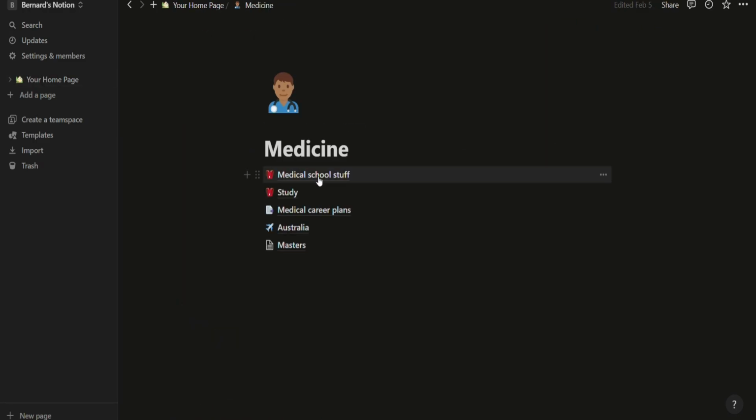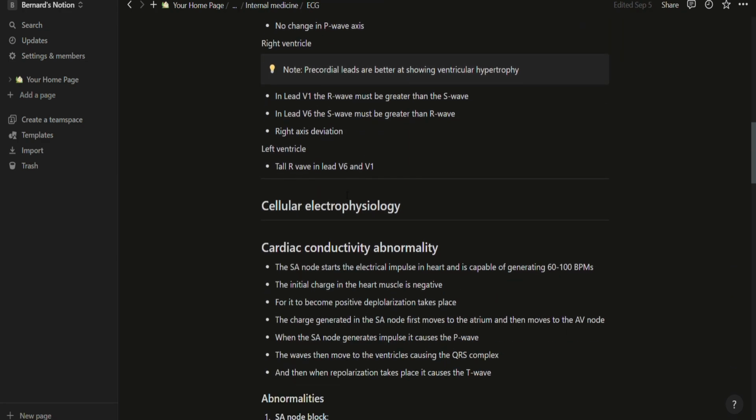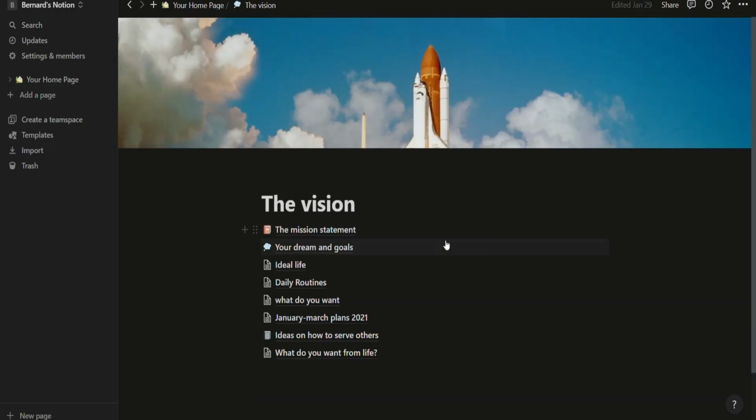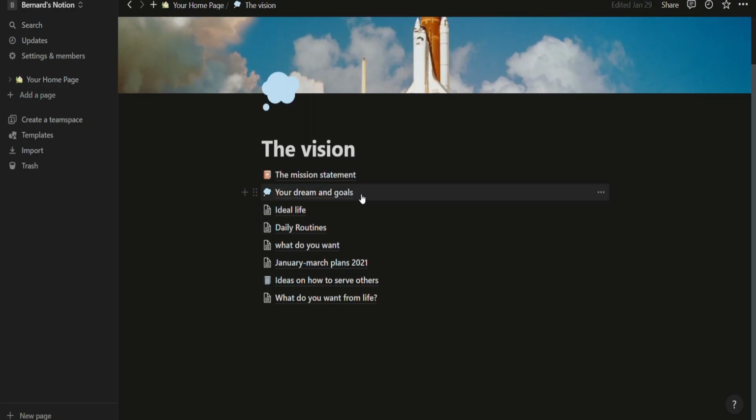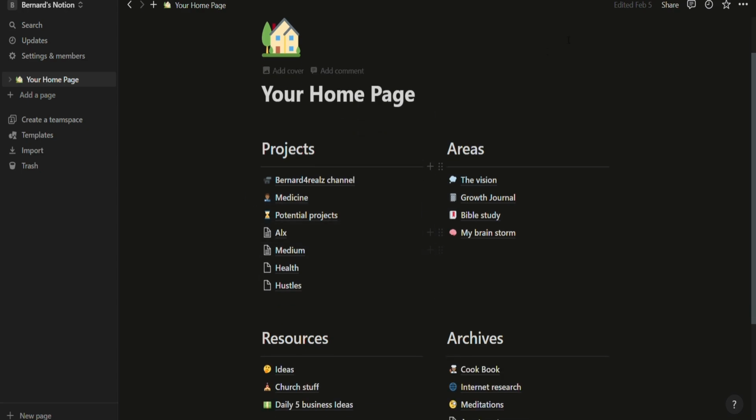Even I use it for medical school. I use it to plan my studies. I use it to also write down things I actually want to learn, like I'm studying. I also use it for planning for the future and stuff like that. I mean, Notion does a lot of things, and if I were to actually do a full breakdown of Notion, it will require a full video.